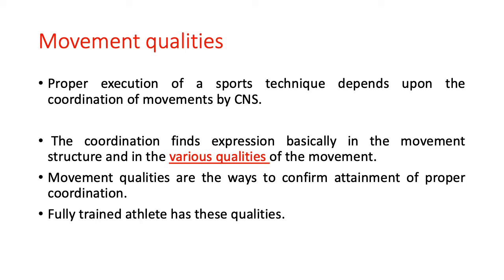So the first point in the movement qualities chapter is the coordination of the central nervous system with the movements which you are learning. To check that the athlete has got that coordination of movements by the CNS in their brain, we have these movement qualities. If an athlete has these qualities, we can confirm that he has good coordination in his movements, because this coordination is a must to attain efficiency. By efficiency I mean that you are giving good performance with the least chances of injury, and that is the main aim of biomechanics, right? That's why we are studying movement qualities.